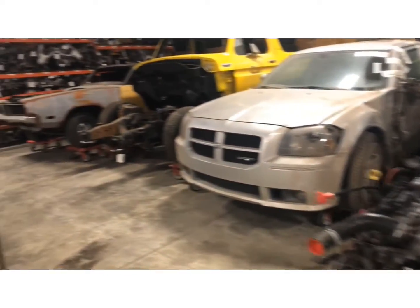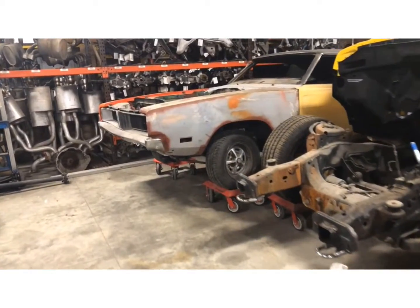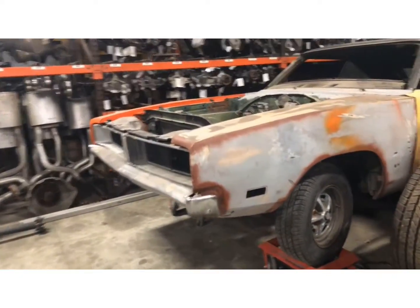What's up with this Charger over here? The Charger is a '69 Charger. All its VIN match locations are there. Really a solid project. We picked this thing up about two or three years ago.